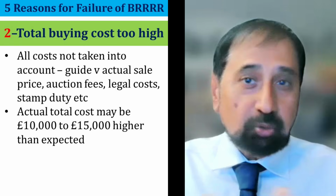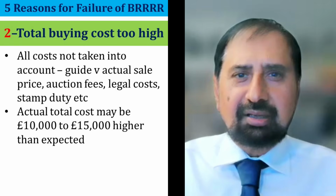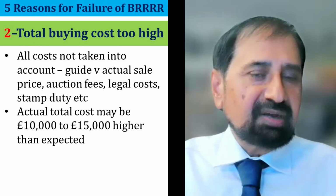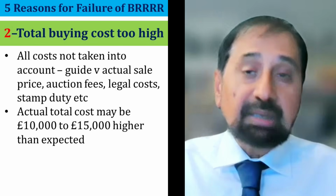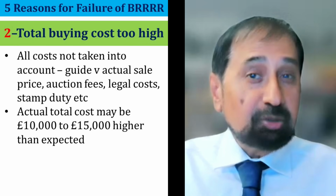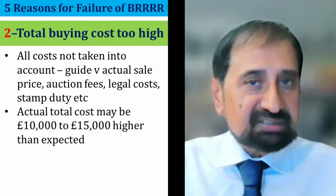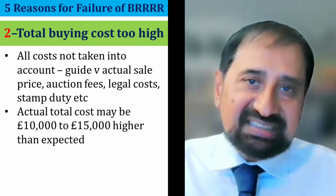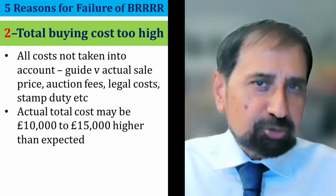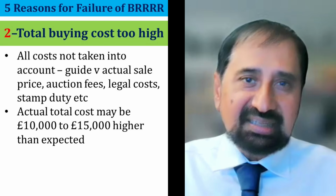Some investors don't take all of the cost of buying fully into account. Although a property at an auction may have a guide price of £60,000, the actual sale price may be much higher, and there may be auction fees, for example, £6,000, and the buyer may have to pay stamp duty, their own solicitor costs, and sometimes the seller's legal fees too. So the actual cost may be over £10,000 to £15,000 higher than they expect.